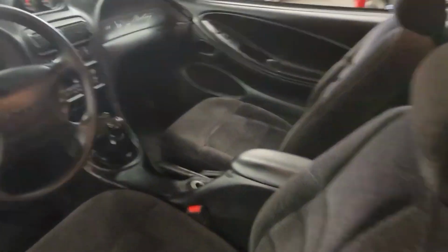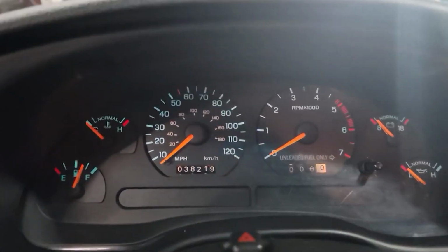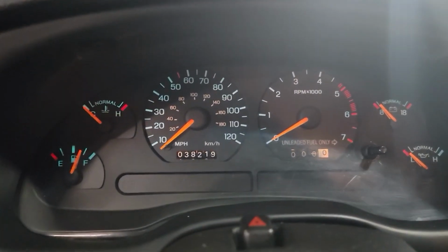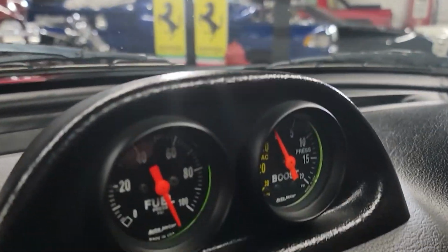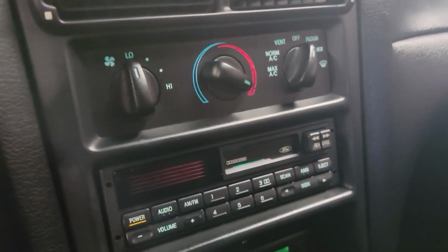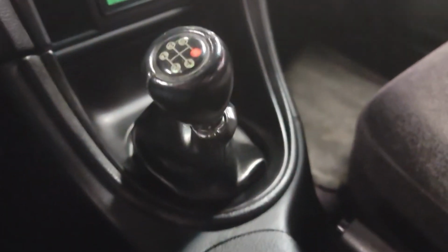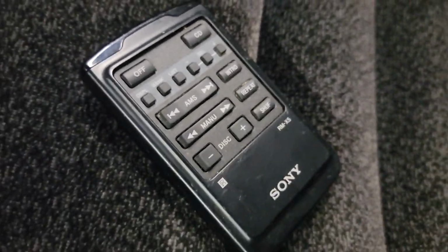Charcoal interior. Dark in here. 38,219 miles. Got headers too. It's got a really cool sound to it. You can hear the supercharger. This is the remote for the 12-disc changer in the trunk. The seats are gorgeous.